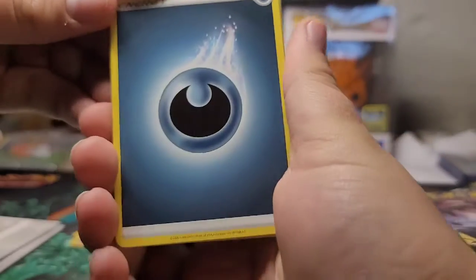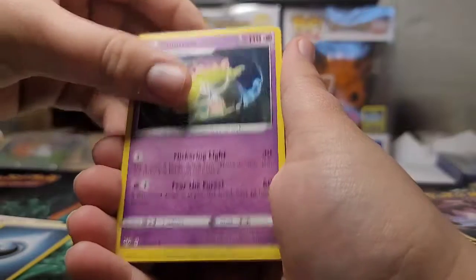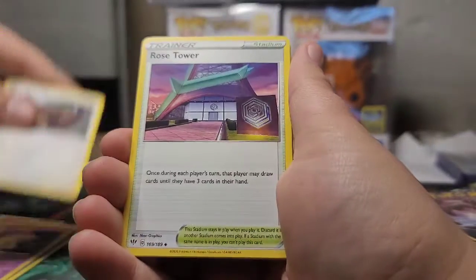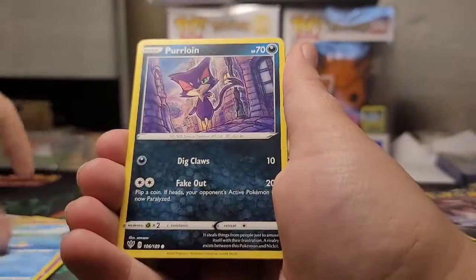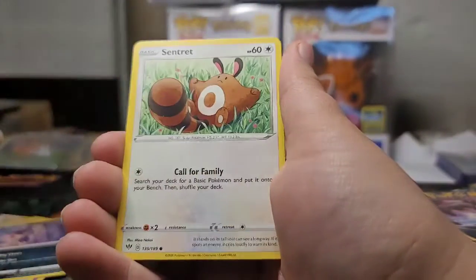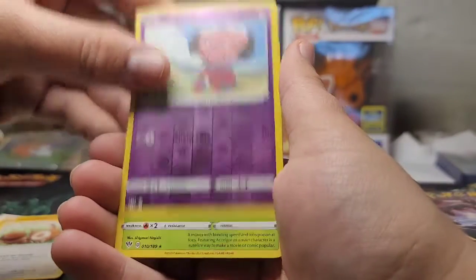All right, so we got Darkness Energy. Ooh, look at that! It's a Mushroom, Ursaring, Rose Tower. Call it. Phoebus, he's drowning. He's a fish, but he's drowning. Purloin. Hippopotamus. Centret. Snubbull, he looks so angry all the time.